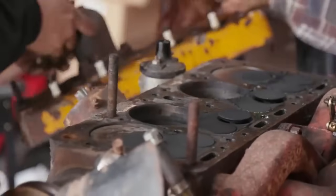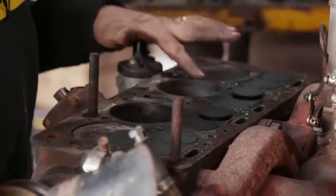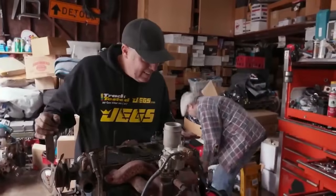Whoa. Valves look good. They look great. I don't see anything wrong with that. You're gouging this piston with that stud. Nah, you worry too much.